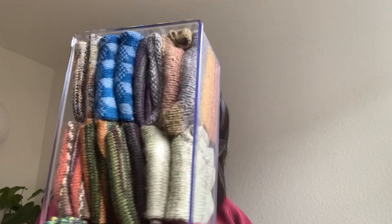And I'm really happy with my sock collection. I guess I've made more than these, but I've gifted them. So my sister has one, I think my mom has a pair, and William has two pairs.